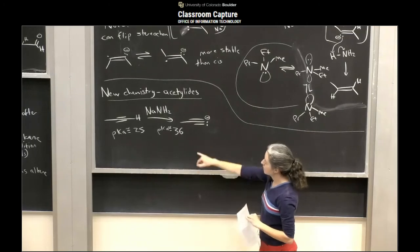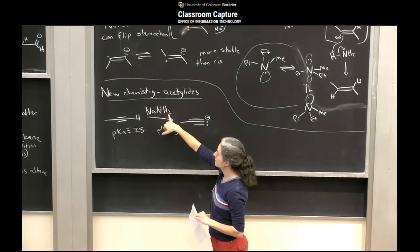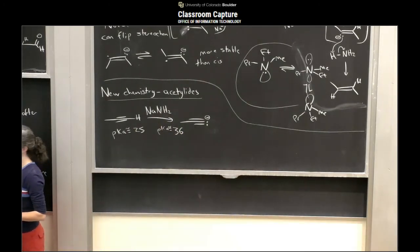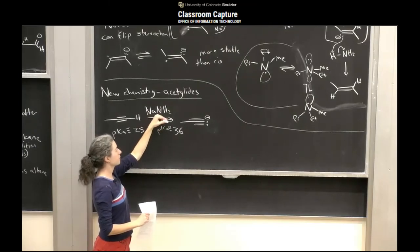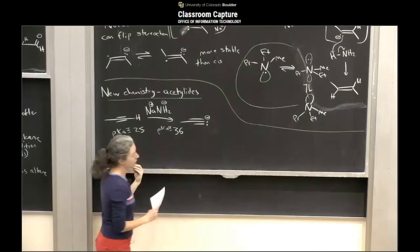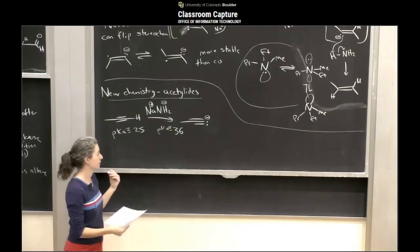A word of warning. This is actually a salt. It's Na plus and NH2 minus. This is very, very different from Na, comma, NH3. So this is a metal and a neutral solvent. This is a strong base that's a salt. So if it helps to mentally split it up into Na plus, NH2 minus, definitely go ahead and write that in. But make sure that you're keeping an eye out. They look really similar, but they're very different in behavior.